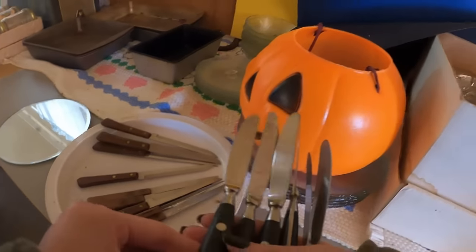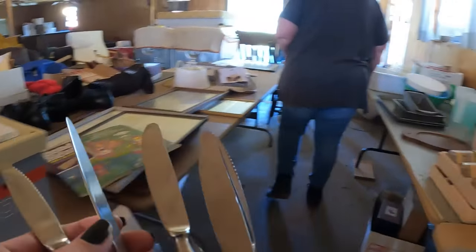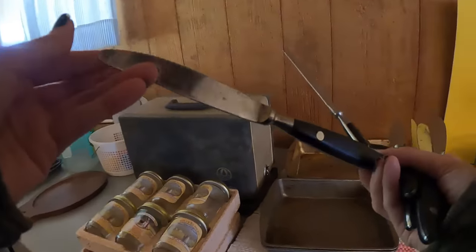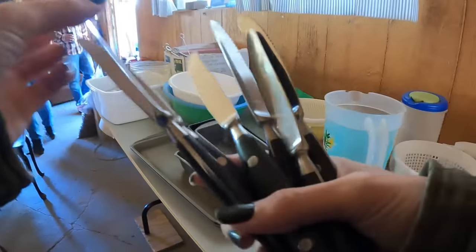1, 2, 3, 4, 5, 6. Okay, full set of 6. Even though these don't have a brand on there, those are like the perfect mid-century modern look. We'll see how much they want.